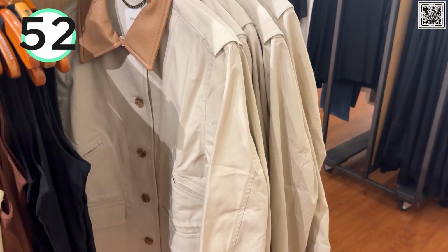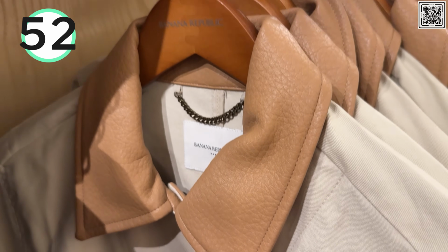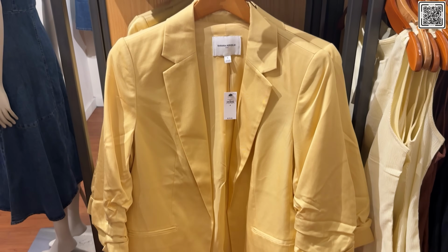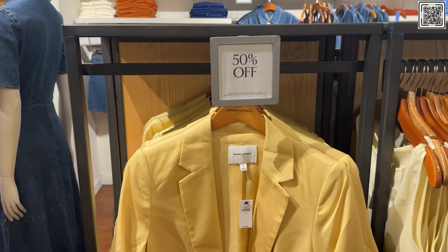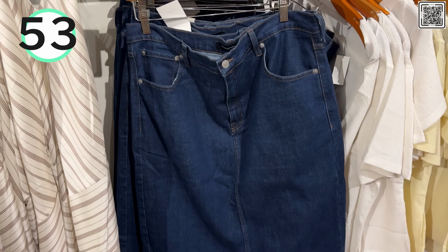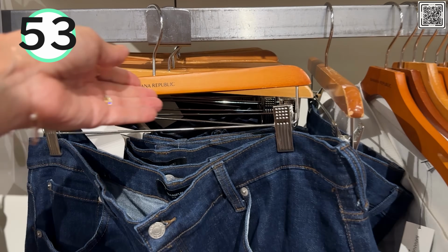I love this color, and it has like a faux leather collar, really, really cute. And here's that ruched blazer in a fun yellow, if you like brighter colors. I'm a neutrals gal. And a nice midi length denim skirt.